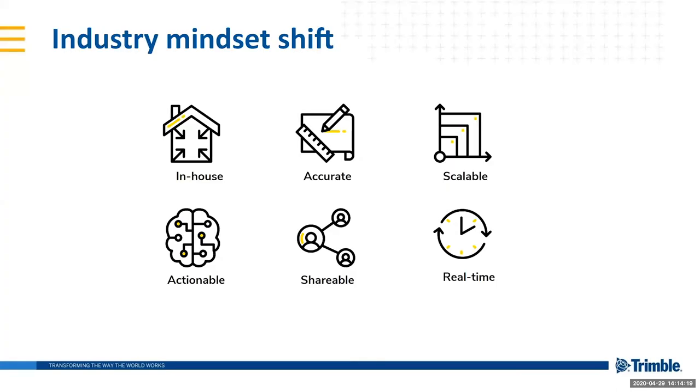And so we gradually see an industry mindset shift across the world. Maybe we see this first in forward-looking countries in Scandinavia, but we definitely do see exactly similar trends in Australia and the US and the UK as well. In general, the companies we speak to in earth moving are pulling technology in-house. And they struggle to sign up on the accuracy, but it's their lifeblood, right? They cannot sacrifice on accuracy, so they still need that. They look for scalable solutions, and cloud-based solutions like Stratus really help out with that. They look for actionable and shareable data.